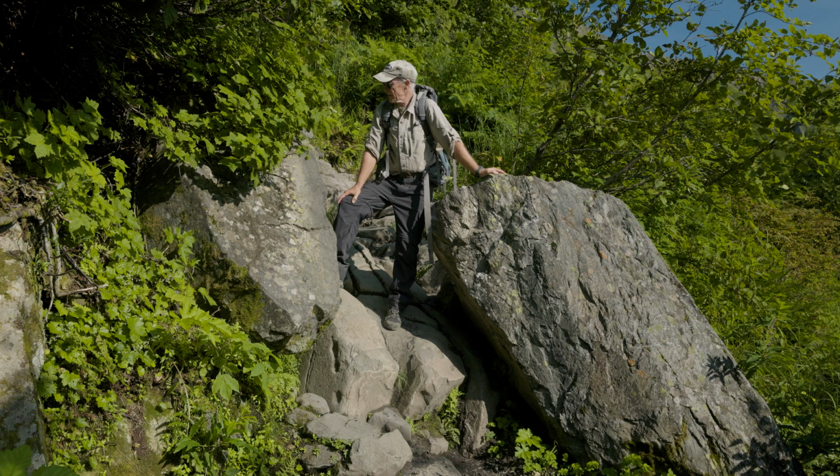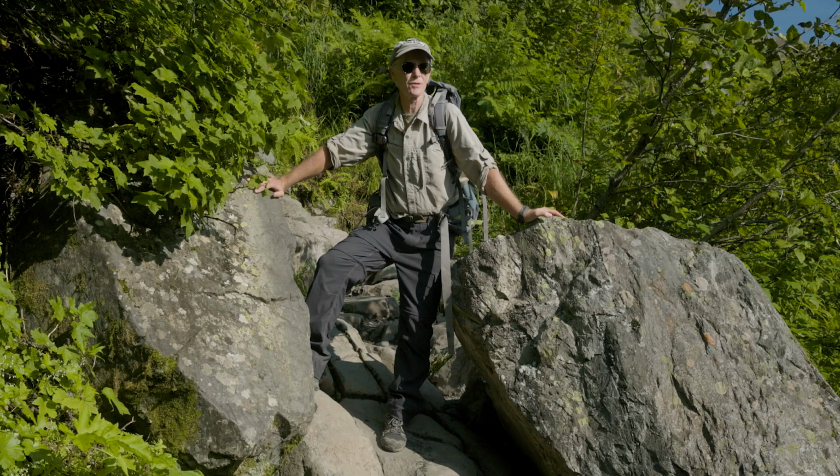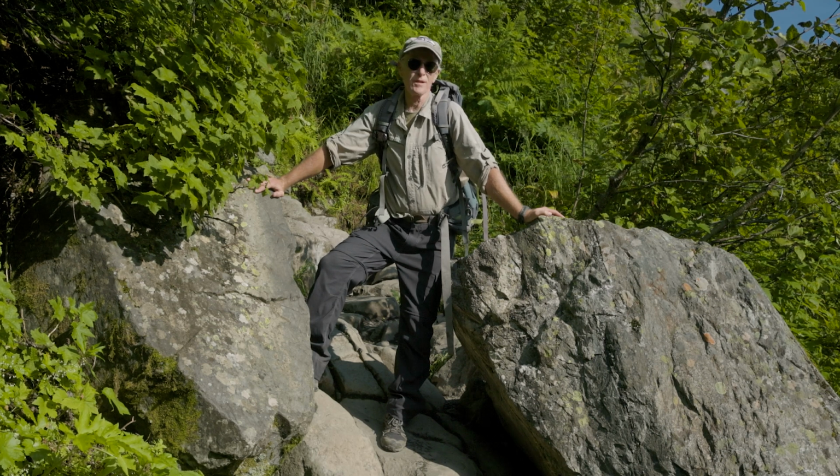I suppose anywhere else, these two boulders would be known as, well, two boulders. Someone who had issues we need not talk about decided to call this the birth canal. And the trail from here leads to Exit Glacier. I don't think we need to talk about how that's all related.